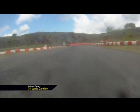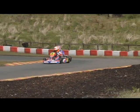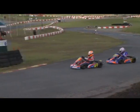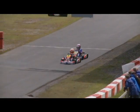Jamie Caroline has got it all to do from 3rd. He's not going to catch the 2 leaders unless they have some sort of coming together. It's always possible when they're running as close as they are. Through the right-hander here at St John's, the left-hander is Sunny Bend. Still Hall, but Ticktum in close attendance. Hall gives the push signal. I don't think Ticktum at this stage of the race, as we approach the business end, is going to take much notice of that. It's Caroline in 3rd, well behind, so it's Hall crossing the line with 2 remaining.